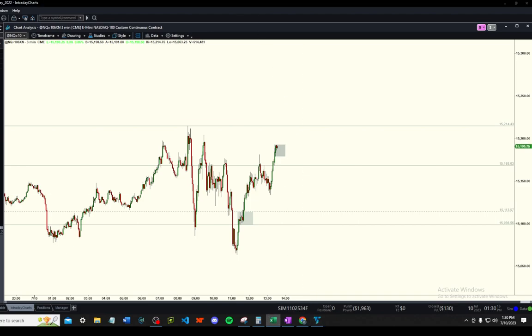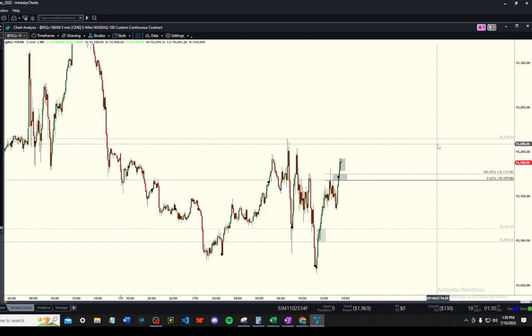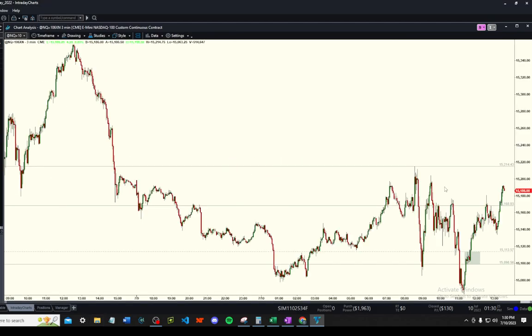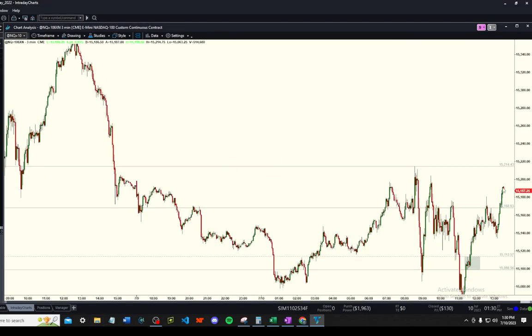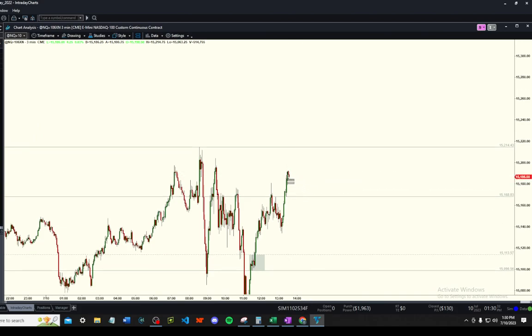So that's not gonna be a trade. However, the 5-minute may establish something like that. So 3 minutes not gonna happen. The 3-minute bar, oh, that's a breakout right there. That's a breakout bar. That's a breakout right there.